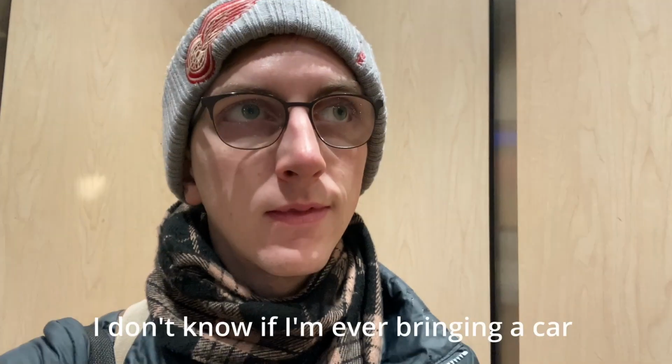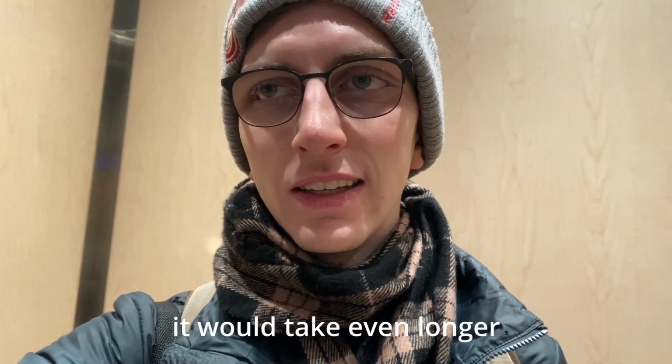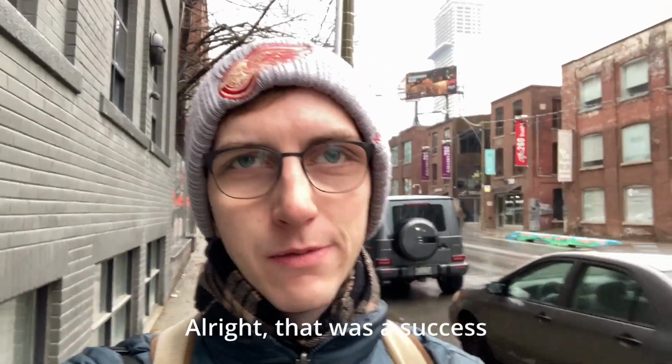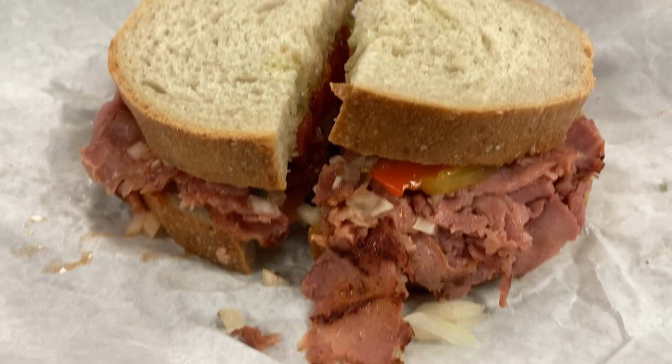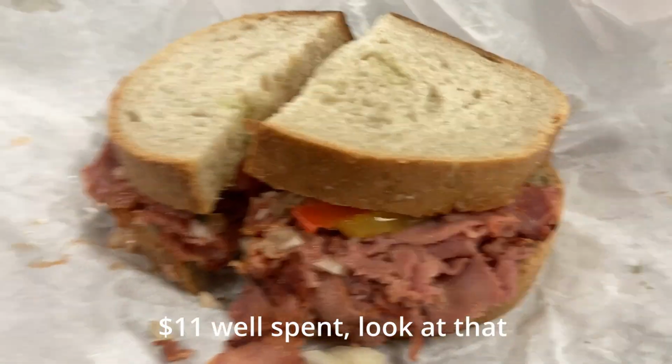I don't know if I'm ever bringing a car down here and doing this again. Although, if I didn't have the car, it would take even longer, so it's just that finding parking is next to impossible. Oh, my phone is glitching. Time to go to St. Lawrence Market, boys. Alright, that was a success. My feet are soaked. $11 well spent. Look at that.